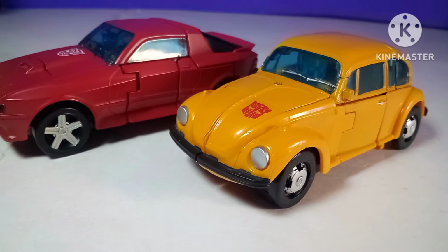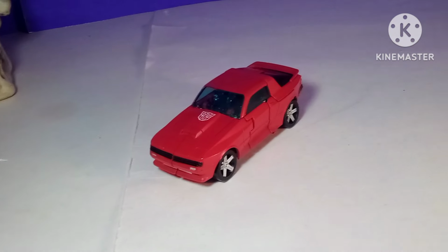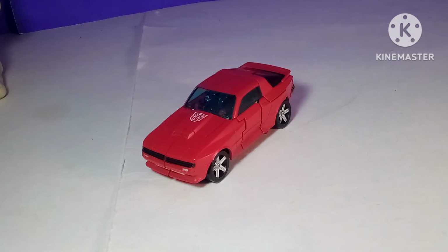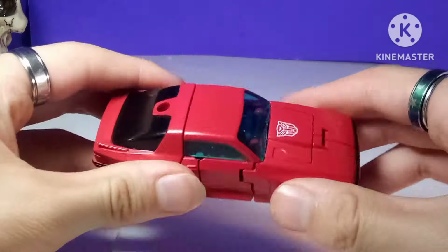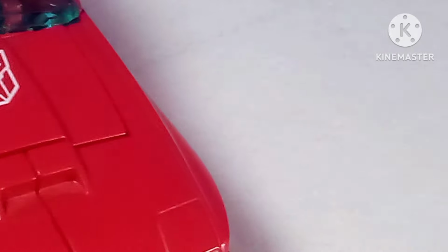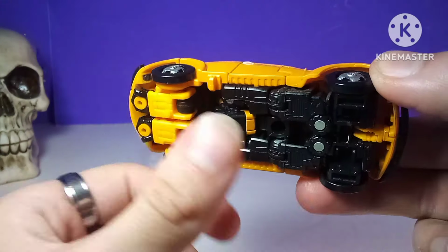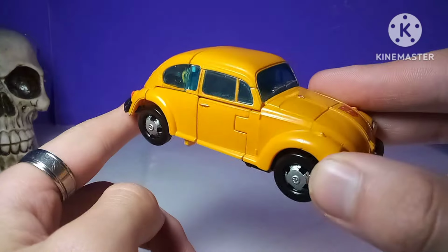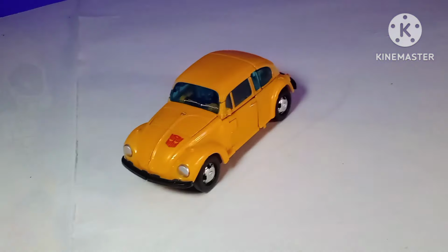Starting off in vehicle mode, these two look fantastic together, especially Cliffjumper in his semi-Porsche 924 mode. I love how solid he feels, and the big-ass Autobot logo plastered on the hood looks gorgeous. Arguably my favorite aspect of both of these guys is that there's virtually zero kibble on each vehicle mode.